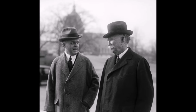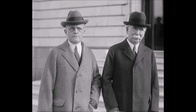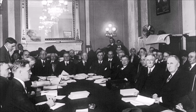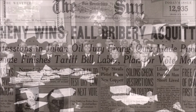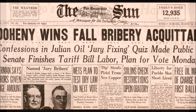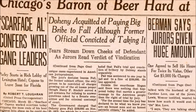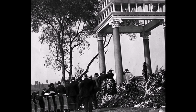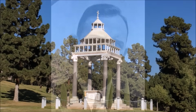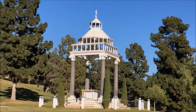With his reputation in tatters, he would spend the remainder of the decade in courtrooms fighting the charges, as well as lawsuits filed by investors. In 1930, Doheny was acquitted, but the victory brought him no joy. On February 16th of the previous year, his son and only surviving child, Ned, was killed in an apparent murder-suicide that was a result of the scandal.